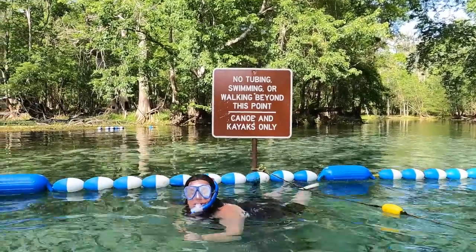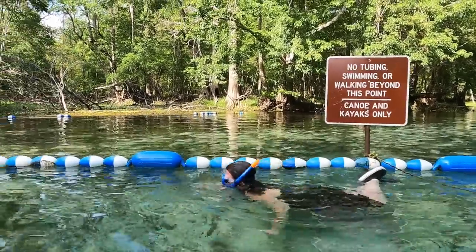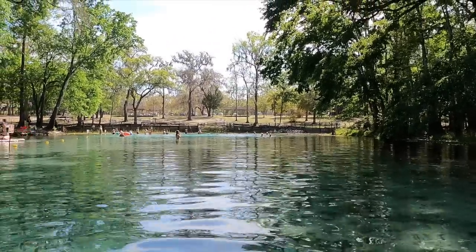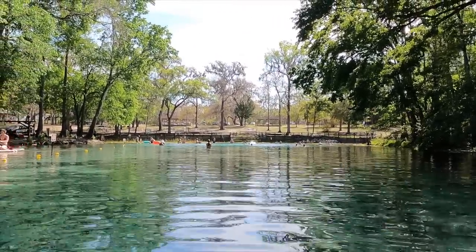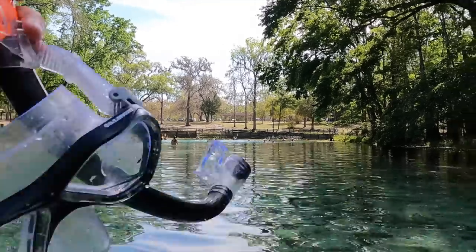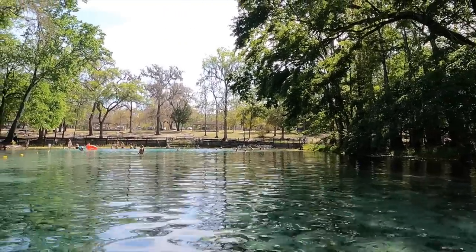How you doing, ma'am? There's fish? Fish over there? There's fish where the people aren't. I just love how this is fresh water. It's not chlorinated pool water or salty ocean water. This is fresh, beautiful water. With the mask and snorkel, I could float around in here all day long.